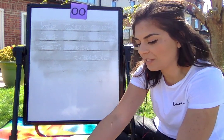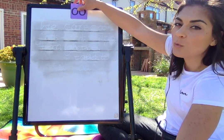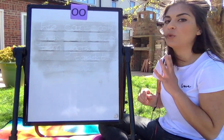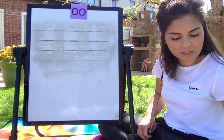Okay. And yesterday's sound was the short sound. Today we're going to practice the long sound. It also makes a oo sound. Same Jolly Phonics action. Cuckoo, cuckoo, like the cuckoo clock. Okay, yesterday was the short sound. Today is the long sound. Before we move on, let's do our tricky words as well.